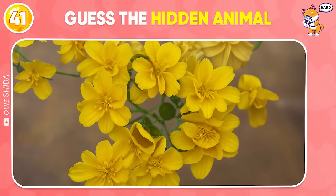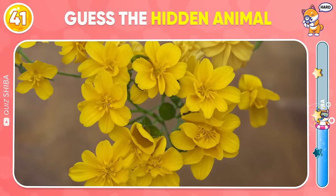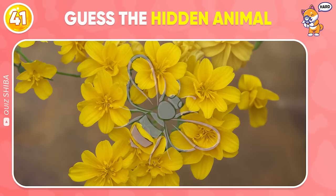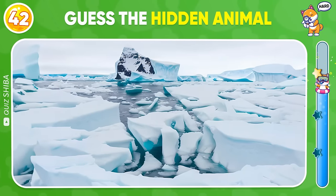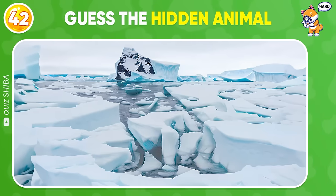Now, levels for the most observant. Can you see the animal here? Awesome! It's a bee. Try looking at this picture from a distance. There it is, a seal.